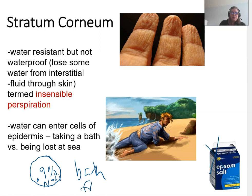So if you're in a bath or you're in fresh water, we're going to assume that that's like lower solutes, so maybe like 0% solutes. So what happens is, if you got to remember this stuff, osmotic pressure, water's going to enter your cells in your body. And when water enters your cells, your fingers look like they get really swollen, right? They look wrinkly, but if you look closely, the cells are actually bigger because the water enters the cells.